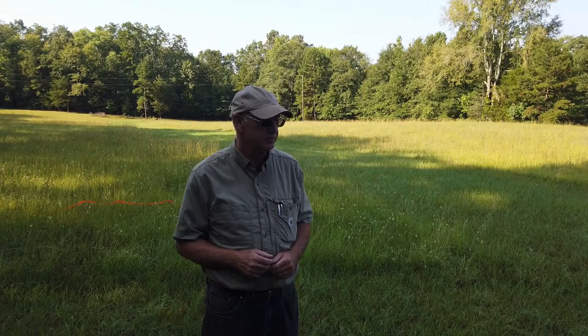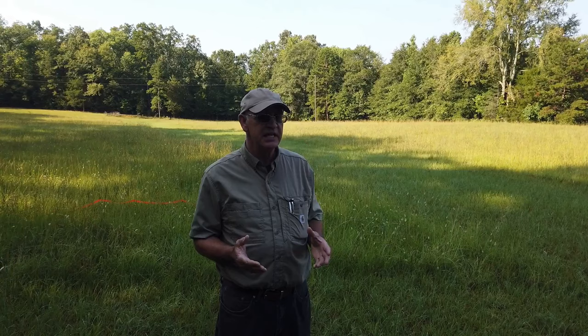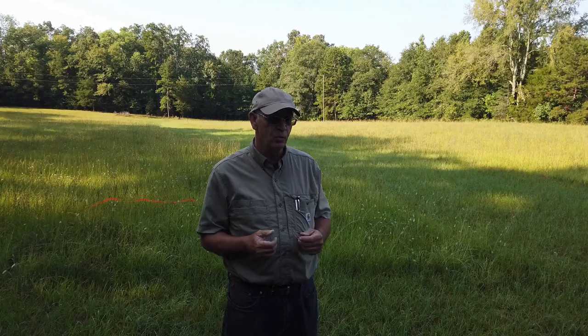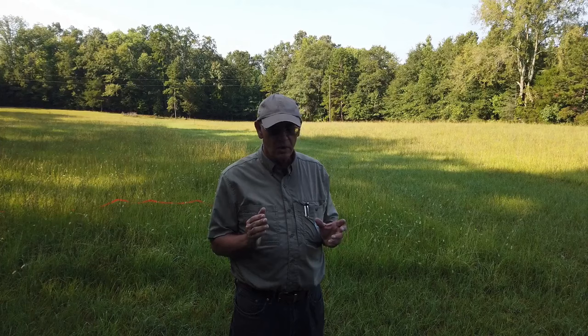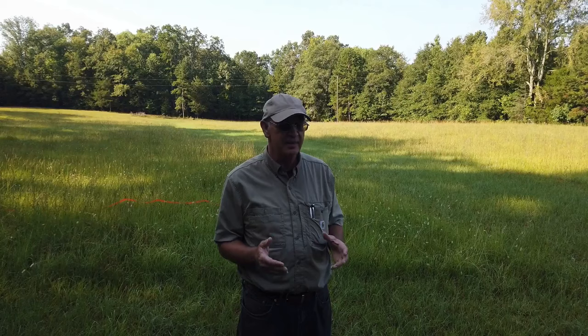So this was the home site of James Lindley. James Lindley was a justice of the peace for the 96th district. He was appointed justice of the peace by the royal governor in Charleston in order to administer justice here in the 96th district. Because James Lindley had a royal commission, he was a loyalist commander. He was a loyalist captain.